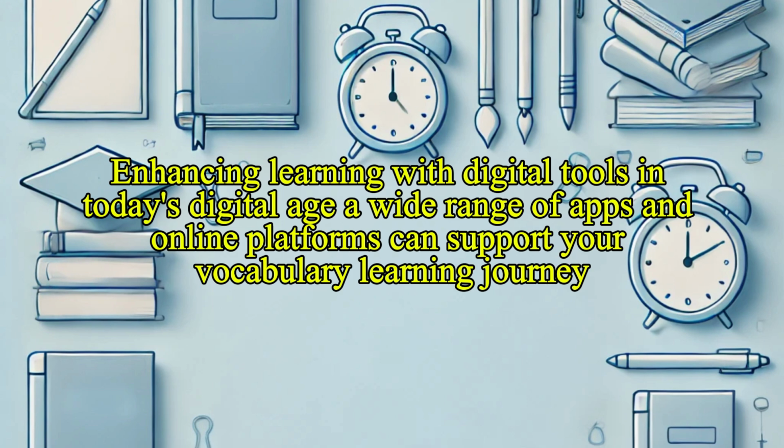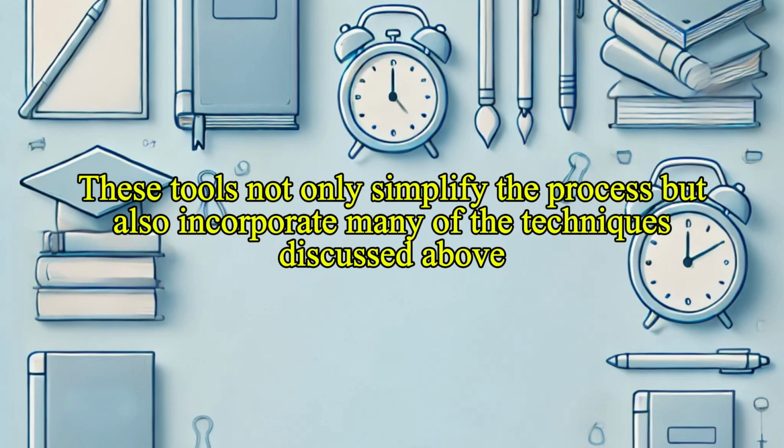Enhancing learning with digital tools. In today's digital age, a wide range of apps and online platforms can support your vocabulary learning journey. These tools not only simplify the process, but also incorporate many of the techniques discussed above.